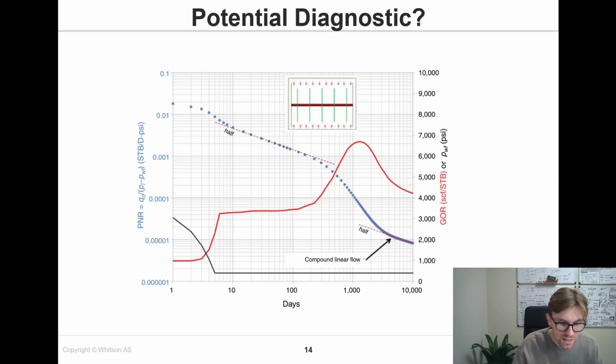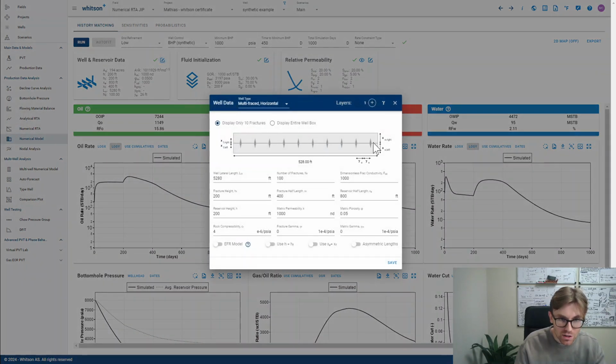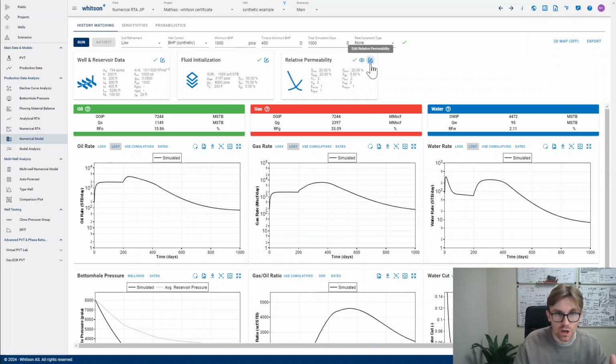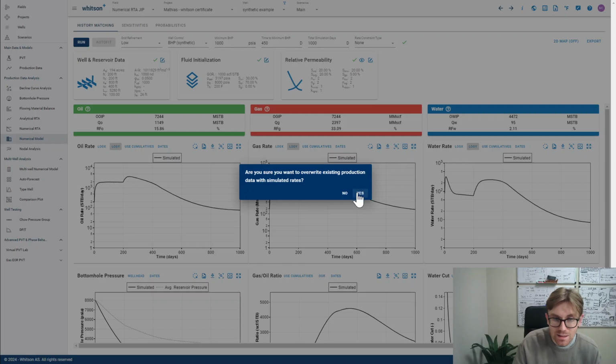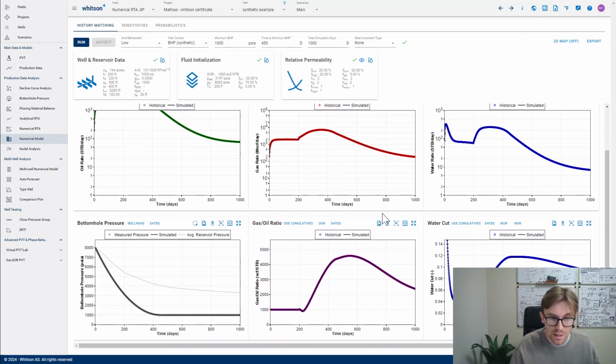If you want to assess these type of things, make sure you build your own intuition. Feel free to use a synthetic well in Whitson Plus, like I've done right here. I've essentially created, with the default Whitson Plus inputs, the exact thing that Steve Jones is talking about right here, where the compound linear flow will start to make the GOR go down late time. So running a synthetic well, where you can change relative permeabilities, your fluid initialization, the different well parameters, and potentially also exporting this and pretending that this is production data can be a very, very good way to build intuition on GOR trends and try to link that as a diagnostic to what you see in the field and field production.